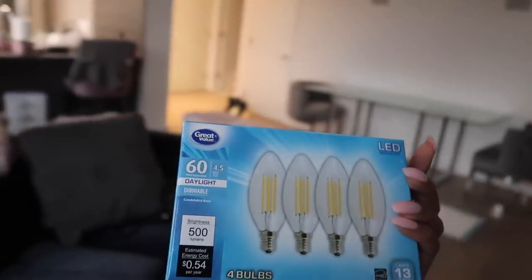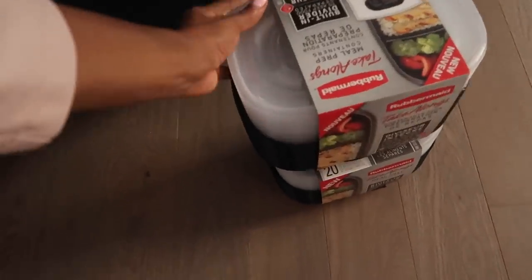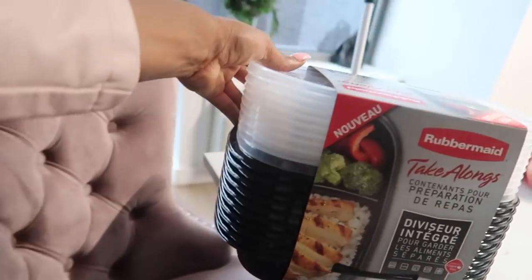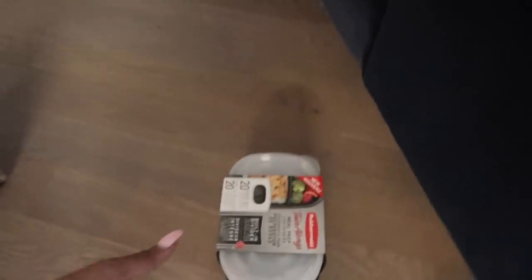And then I really want to do meal prep. So the other things that I got from Walmart was food, and I'm going to do some meal prepping. Just because I need to be eating 3 times a day and I've been slacking on that. So I got these tubs for meal prep, so 10 containers each, and I want to meal prep it up.